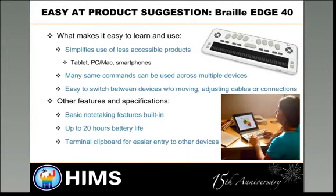Because you can connect this to so many different devices, it also means that the same commands can be used across multiple devices.